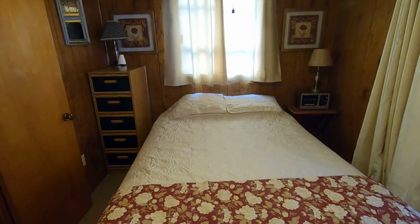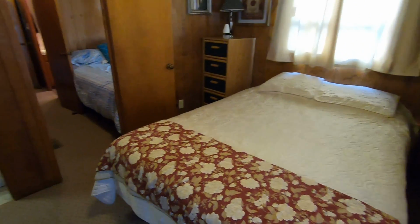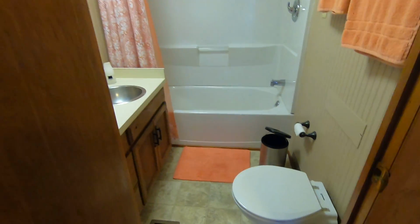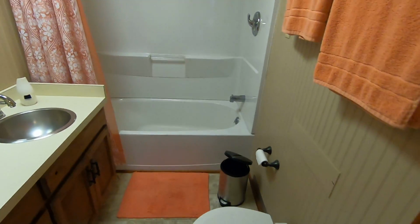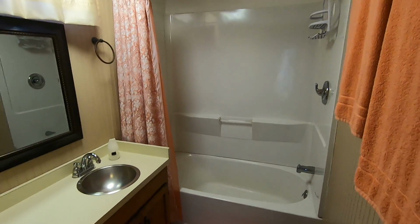And you've got a ceiling fan overhead here in your master stateroom. Small little dresser drawer built in over there. That's your third queen size bed. And then the master bath, you've got connected a second Raritan head with a second pure sand system, and you've got a full bath and shower back here. That's something you don't see every day.